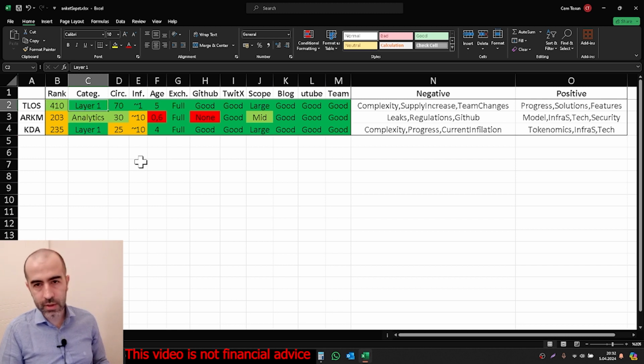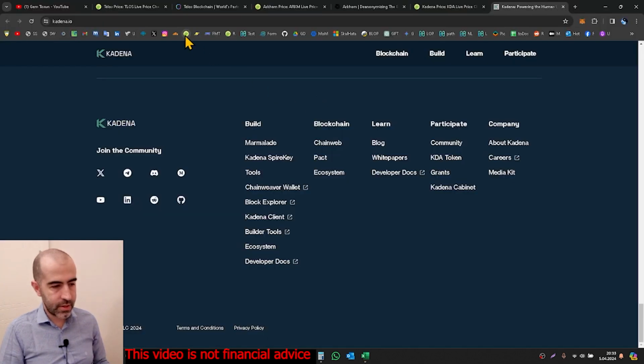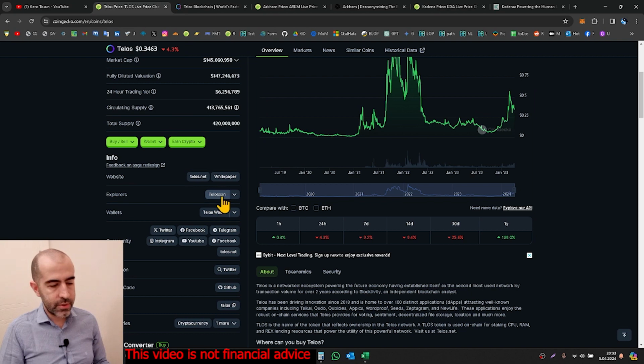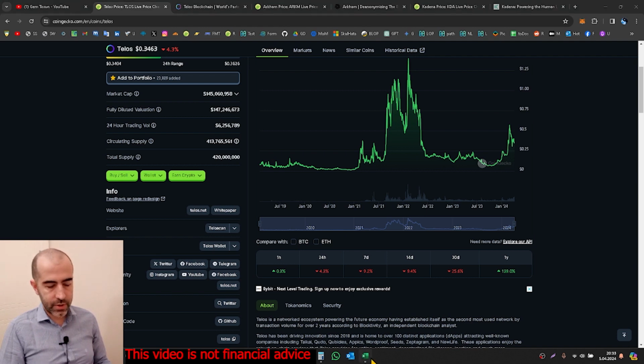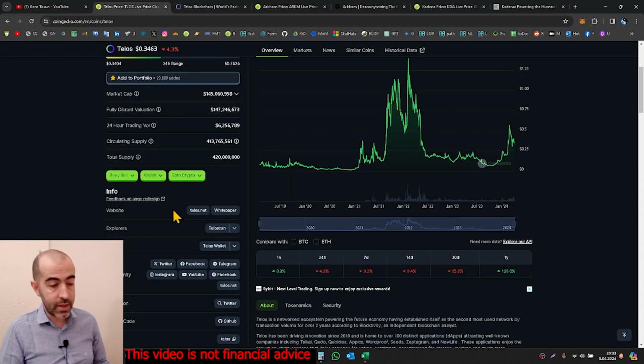TLOS is a proof of stake blockchain. So the next criteria is the circulation and inflation. So let's try to understand this. TLOS is 70%. In here, it is showing more than 70%. If you go to TLOS scan or if you check Google or some other pages, you will see the actual circulation percent is around 70%, and the inflation is around 1% yearly, and this 1% is on circulation supply and total supply together. Total supply is increasing and circulation supply is increasing together around 1%.